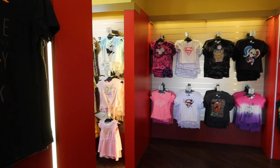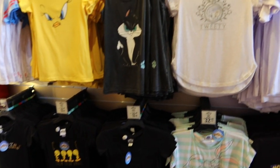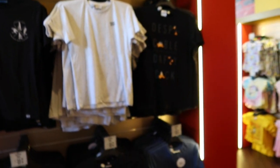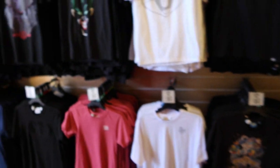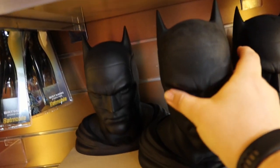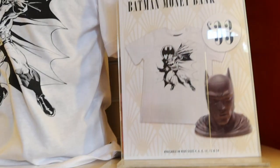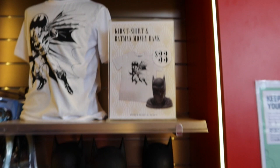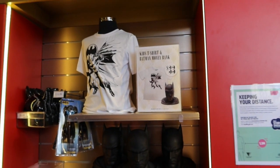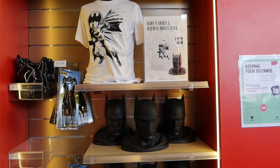But it doesn't seem like there's anything new in the way of t-shirts or clothing. I think most of these we've seen before. And then just turning slowly, we've got the men's ones just behind me here. But like I said, I think we've seen all these designs before. It does seem like they've got a new deal though, which is this kid's Batman shirt and the Batman money box. You can just see behind, here's the slit to put in the money. And you get both of those for $33. It's not a horrendous deal, I guess. The shirts look like they retail at about the $20 or $30 mark, so kind of reasonable with the money box.